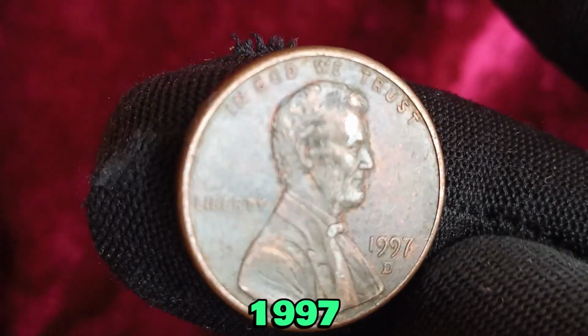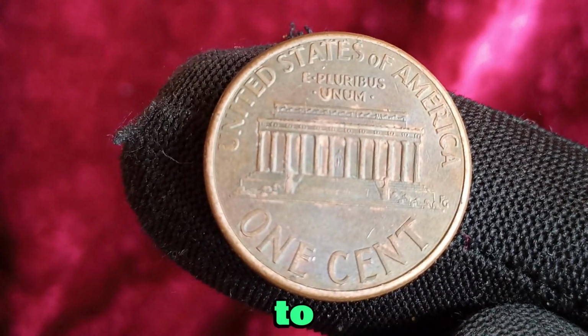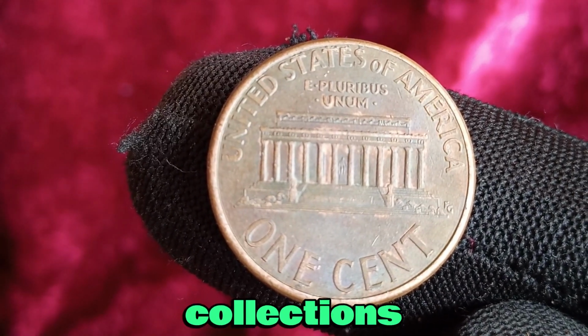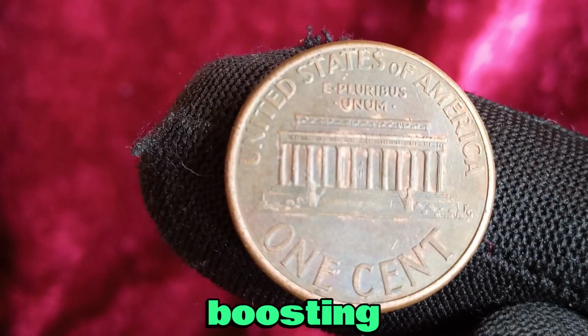The coin collecting community is constantly evolving, and certain coins go in and out of fashion. The 1997 D penny may not always be in the spotlight, but as more collectors seek to complete their Lincoln penny collections, the demand for high-quality 1997 D pennies could increase, boosting their value.